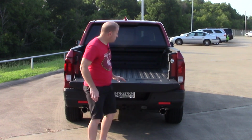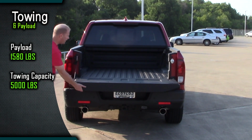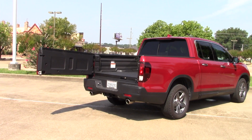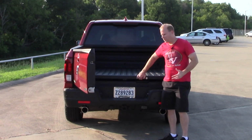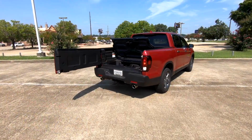When it comes to a multitasking feature, well, there's more than one here with the Ridgeline. So as you can see, like a typical truck, it has the fold-down tailgate. But I like the fact that you can also swing this tailgate open very easily. That helps for a multitude of things, including using the multitasking bed trunk right here as part of the bed, something you won't see on other trucks.